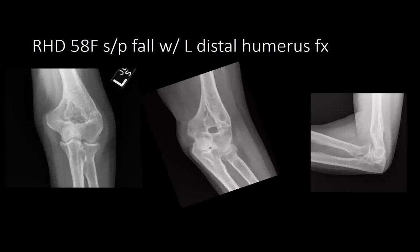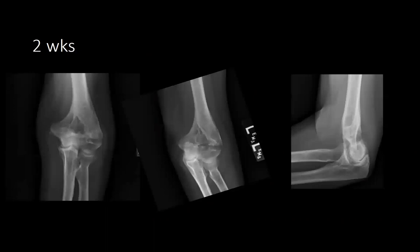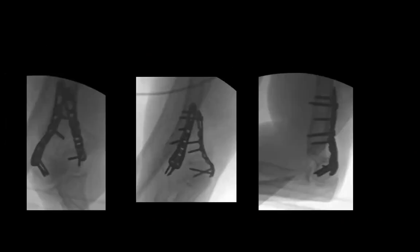However, she fell and had this non-displaced transverse distal humerus fracture. Initially, it was attempted to be treated conservatively. However, she ended up displacing, having symptomatic crepitus. She was taken to the operating room for open reduction and fixation, where we just fixed her back to her previous deformity.